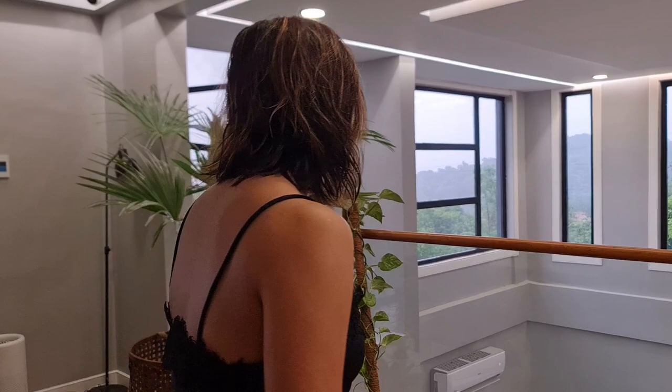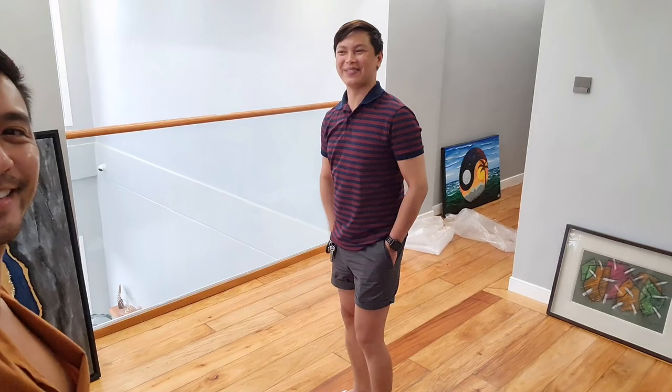What do you think, love? It's so beautiful. So that's it! We have the first piece here of the house. Thank you, Peter. Appreciate it. Grabe. Ngayon, nagkaroon ng character yung bahay, no, love?